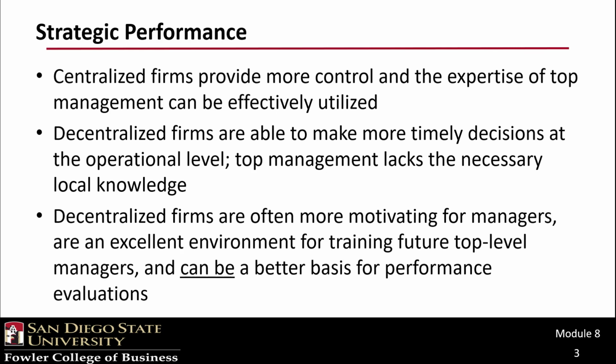So centralized firms can provide more control and obviously should lend themselves to the expertise of the top management, assuming that can be effectively utilized. Decentralized firms tend to be more able to move quickly and make decisions down at the operational level. And typically that's because top management might lack the necessary local knowledge. So decentralized firms are often more motivating for managers, because they're an excellent environment for training future top-level managers. And that can provide a better basis for performance evaluation.